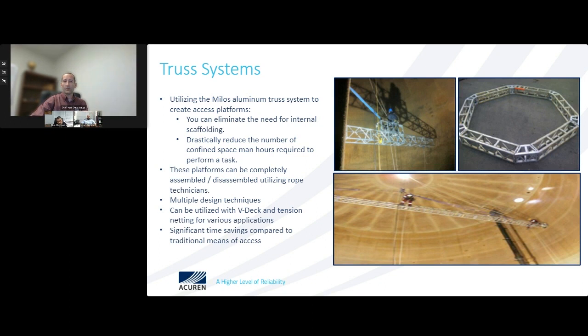It goes up very quickly. You can even use this in different scenarios for training purposes, and any type of rigging that you can work with VDEC as well. It goes hand in hand with designs to install very quickly, basically from the entire platform. So if your work scope increases while you're doing the inspections, you can very quickly modify this and install VDEC, utilizing both the truss system and the VDEC to get large amounts of area inside your confined space.